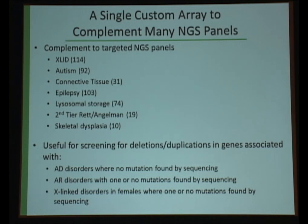So there are many benefits to our custom array. One of them is that it complements not only our autism panel, but also the other panels offered at the Greenwood Genetics Center. Another benefit is that it's very useful for screening for deletions or duplications in genes associated with autosomal dominant disorders where no mutation has been found by sequencing, autosomal recessive disorders where no or one mutation has been found by sequencing, and X-linked disorders in females where no or one mutation has been found by sequencing.